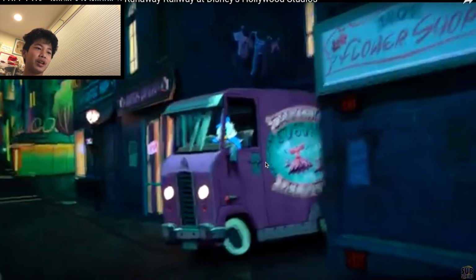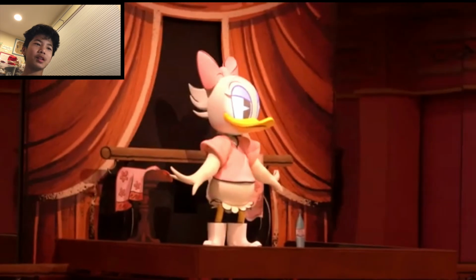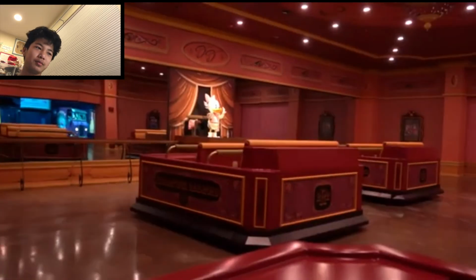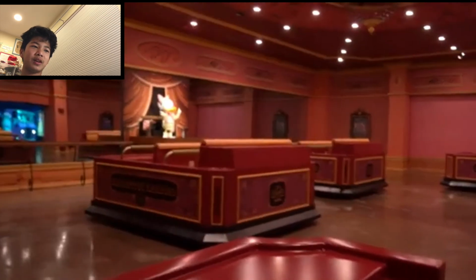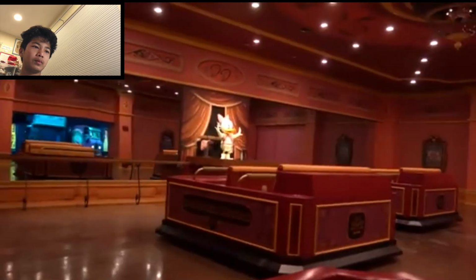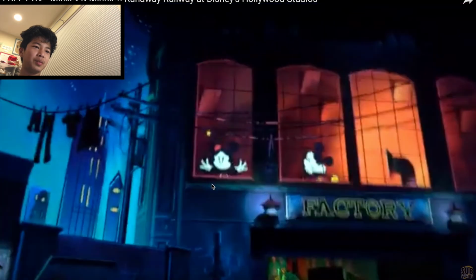And here we also have Donald again, projection mapping, and that's a beautiful scene. And this is a very amazing scene. We have Daisy Duck. It's amazing projection mapping again. Yeah, it's really beautiful. So there's actually a hidden Mickey right there. I don't know if you guys saw it, but it was in one of the flowers. So now we are in a creepy alleyway into the factory.